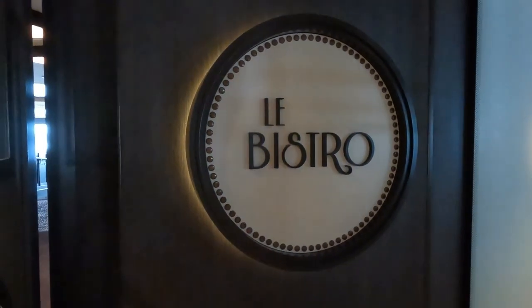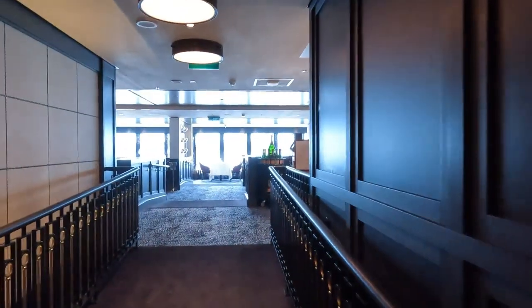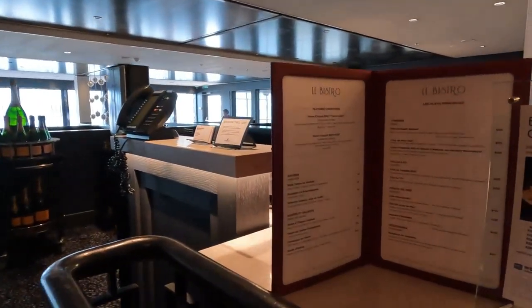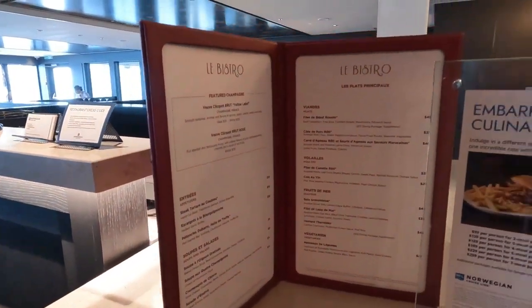Let's start off our ship tour by visiting some of the restaurants. We'll begin with Le Bistro, the signature French restaurant. Le Bistro is a specialty dining restaurant and is an extra cost.